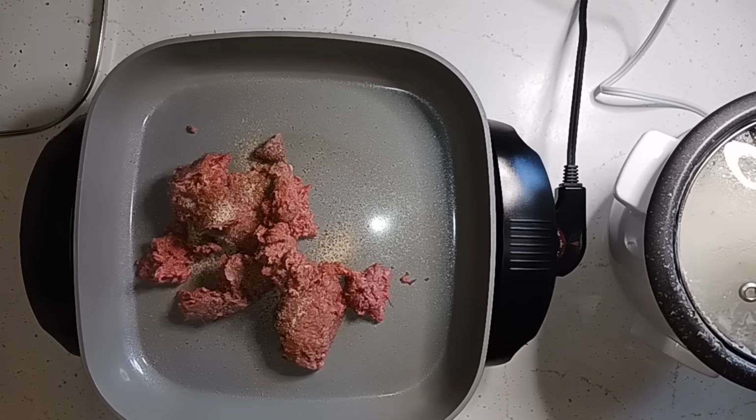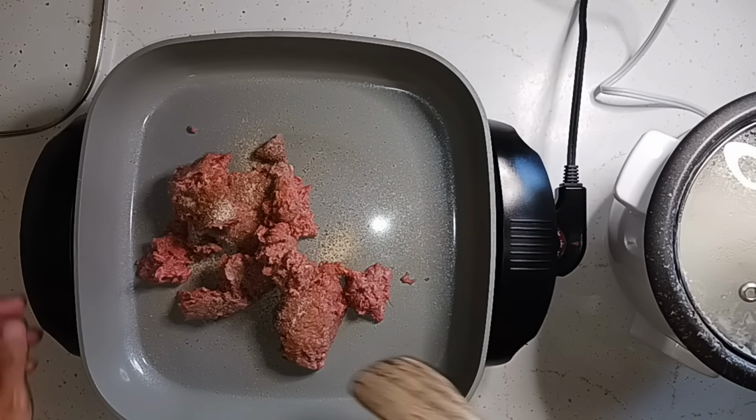All right, everyone. So the rice is done cooking. It took 18 minutes for it to automatically switch from cooked to warm. It says let sit for 15 minutes after it turns to warm just to continue steaming the rice. So I'm doing that. Meanwhile, I'm going to go ahead and cook my ground beef.